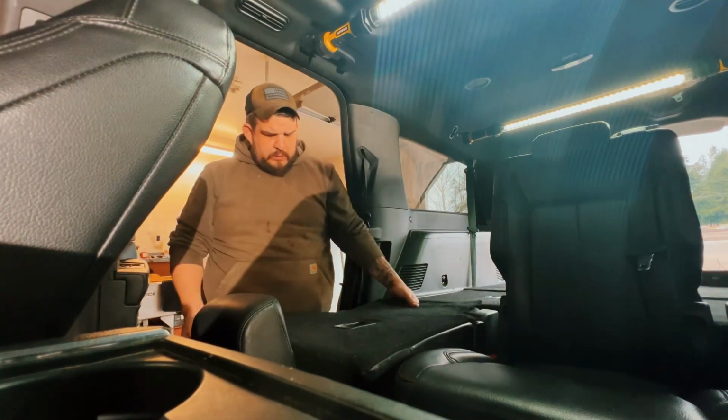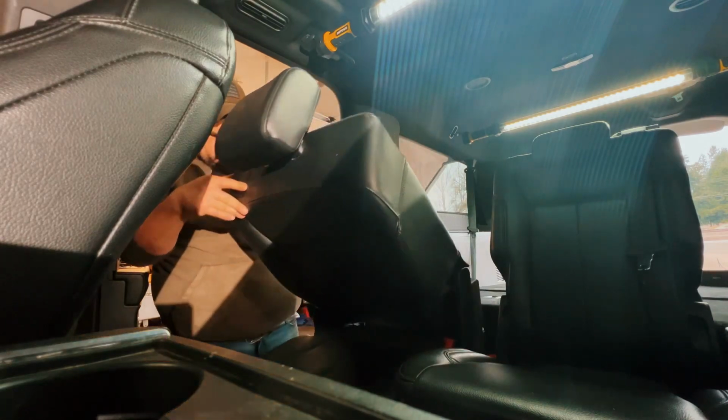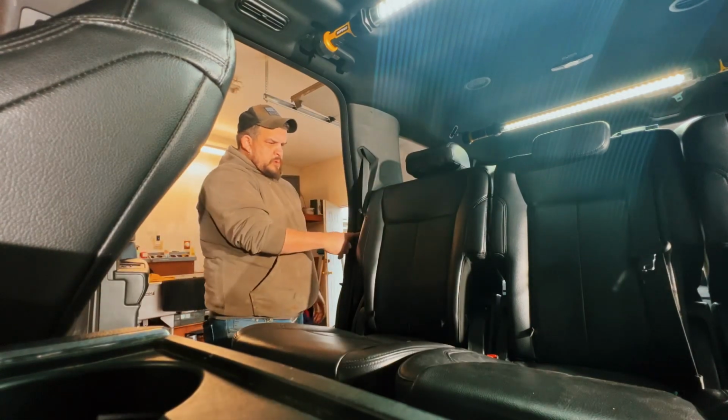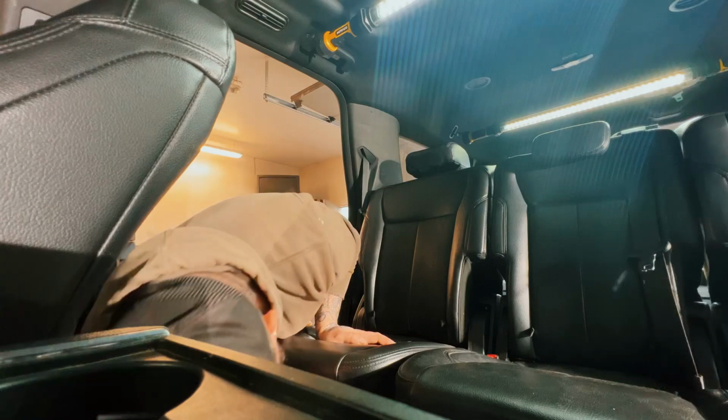Well, this was an interesting task to figure out how to get the back seats up. We figured out that we had to start the vehicle and hit the back buttons to release the seats to move forward and tilt up.